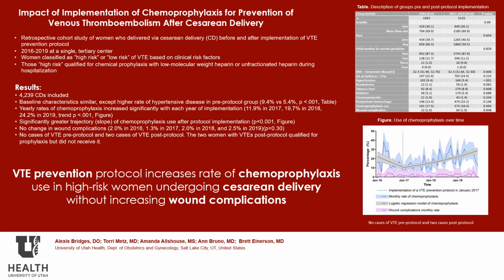The objective of this study was to evaluate the impact of implementing a VTE chemoprophylaxis protocol for women after cesarean delivery on rate of chemoprophylaxis, VTE episodes, and wound complications. We performed a retrospective cohort study in women who delivered via cesarean delivery from 2016 to 2019 at a single tertiary center before and after implementation of a VTE prevention protocol in January of 2017.